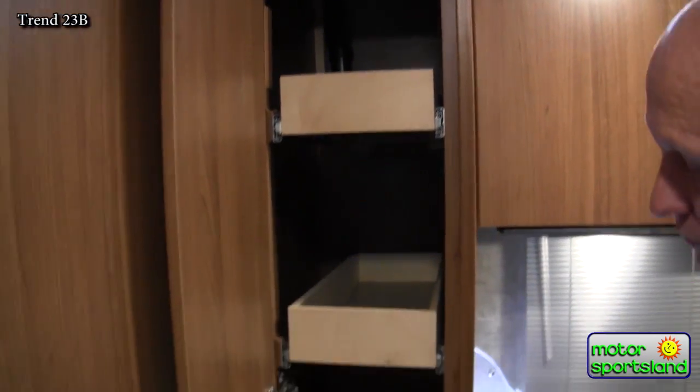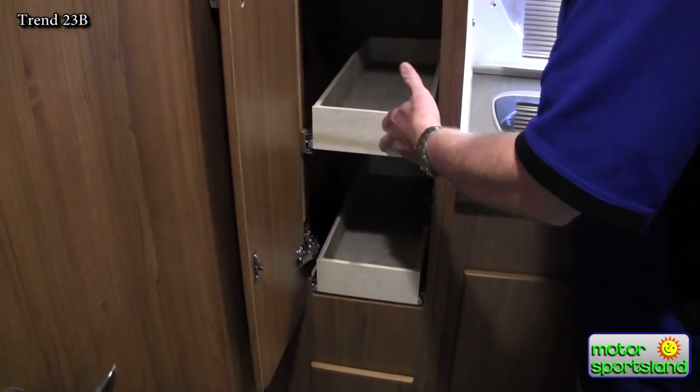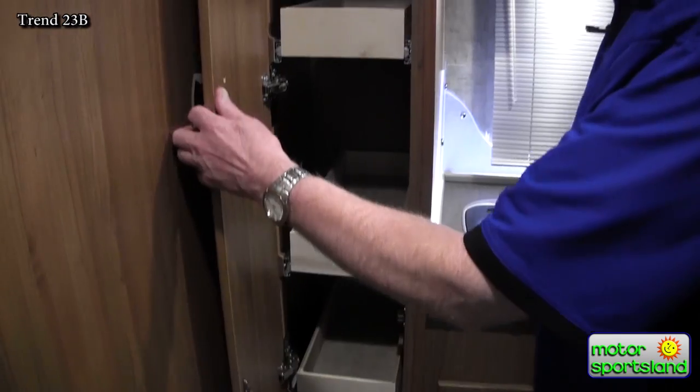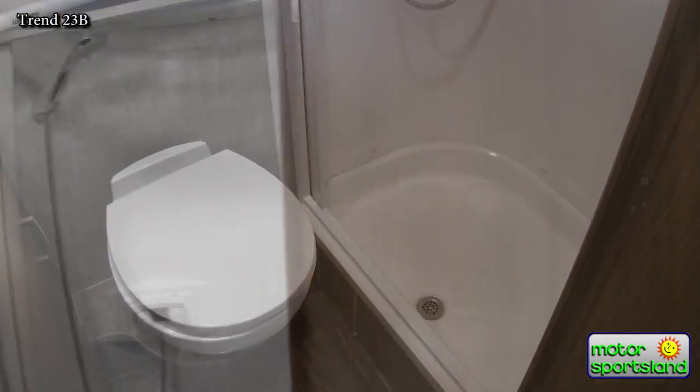I want to show you one more thing here in the galley. These pantry shelves actually slide out. They're really well built. Winnebago does that, and gives you lots of space so you can access that space in the rear. I'm going to show you the bathroom.